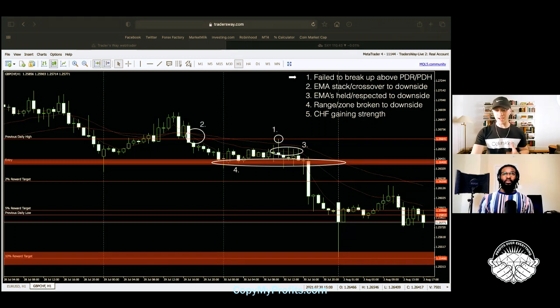All right. So as you guys can see, I came up with 5 reasons why I took this trade. So right here, it failed to break above the PDR, which is the previous daily range / PDH, which is previous daily high. So right here, we had the previous daily high being formed. Obviously, we were in the 2nd of August and we had the little weekend gap. So this is going to be the range overall right here. And we formed this little high right here, and we were consolidating overall within this area.